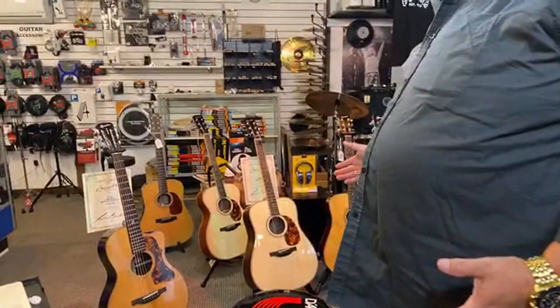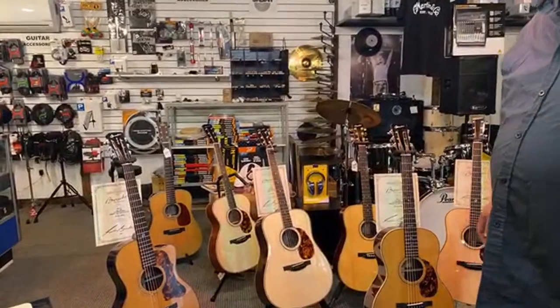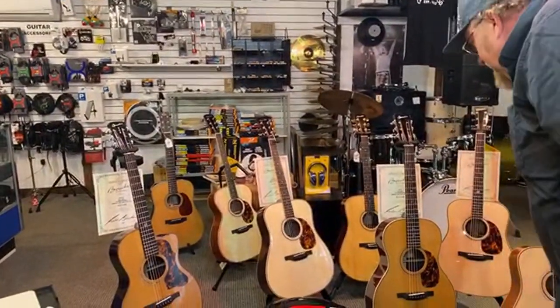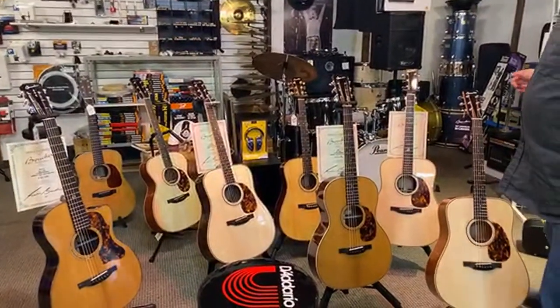You have how many? Seven Boucher on display. There's a question about Studio Goose versus... okay, we'll get into that. You can probably compare them while you're showing the guitars. Let me find a bluegrass Goose. Here's one right here.